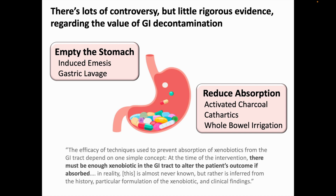The chapter authors sum up the main idea in this quote: "The efficacy of techniques used to prevent absorption of xenobiotics depend on one simple concept. At the time of the intervention, there must be enough xenobiotic in the GI tract to alter the patient's outcome if absorbed. In reality, this is almost never known."